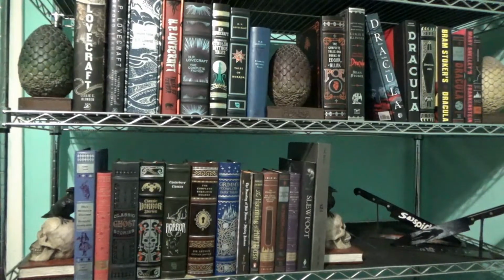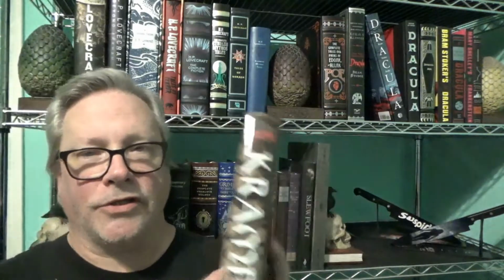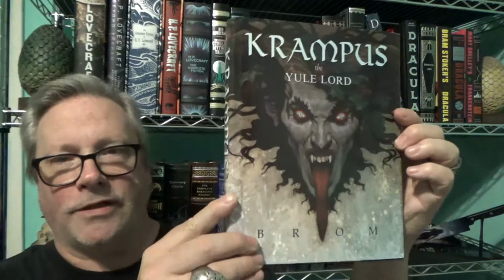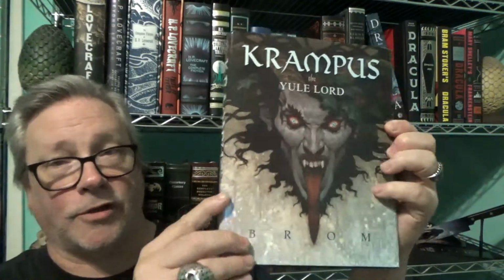Okay, so this next one is going to look so nice right here beside Slewfoot. This is Krampus, the Yule Lord, and it's by Brom. And once again, it's got some gorgeous illustrations, one of which I'm going to show you. Actually, I'm not going to show you in the book. It's not in the book. Well, it is, but it's not in the book. That sounds really strange to say. Sorry about that.